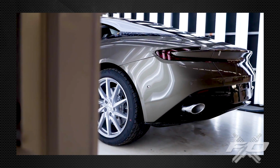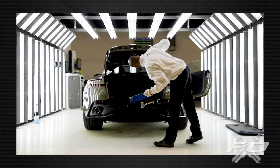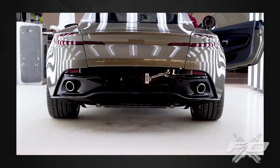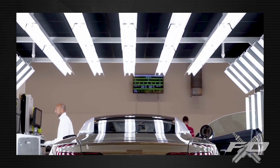Another stage in the paint process is running the cars through these light tunnels. Now, if you're a photographer, you're familiar with different color temperatures, but in these tunnels, it would have what looked like daylight and indoor lighting, daylight, indoor lighting, going down the row.